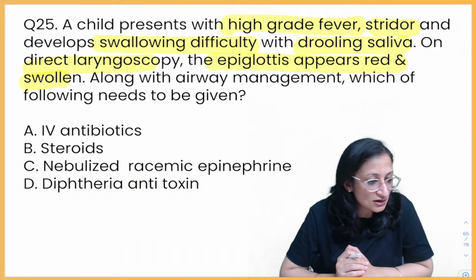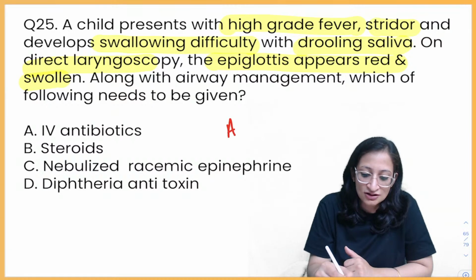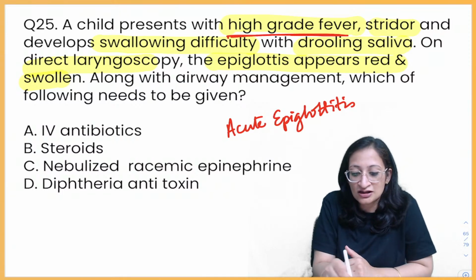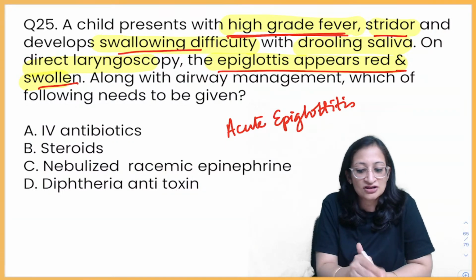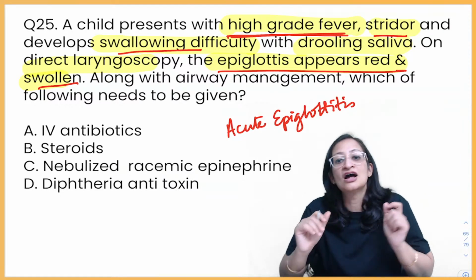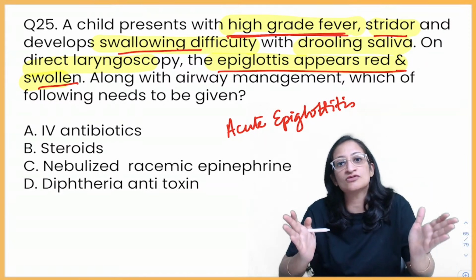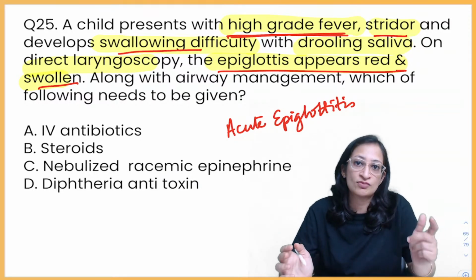Yes, A is right, and Himanshi, you're right. It is acute epiglottitis. Very good. The child has high grade fever, stridor, swallowing difficulty, and the epiglottis is appearing red and swollen. So this is a sick child with stridor, upper airway features, so acute epiglottitis. Acute epiglottitis we know is a bacterial illness. The most common organism responsible is Streptococcus. Previously it was thought to be H. influenzae, but now in immunized children, Streptococcus is the most common cause.